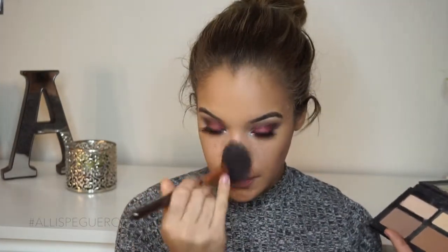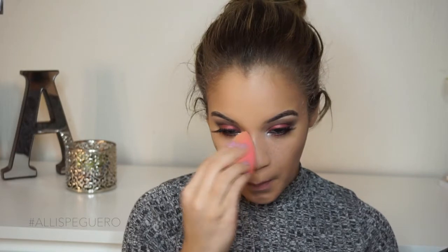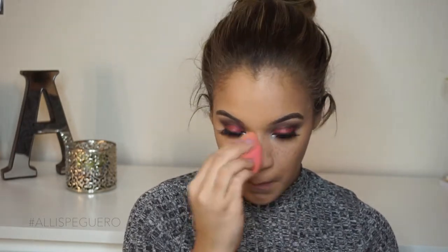To set the contour, I'm taking the Kat Von D contour kit, and I'm going to be taking the shade in the middle and the shade to the left, and I'm just really going to set that. And then I'm just going to be contouring my nose, which I don't do too often, but I felt like I needed it today for some odd reason. I'm going to be using the middle shade from the Kat Von D palette, which is just a little bit more of an ashier brown. You want to use something ashy and not too warm, just because that's going to help create the shades and really help contour your nose, essentially.